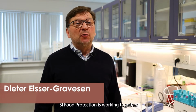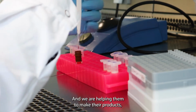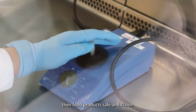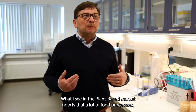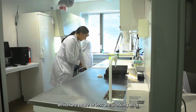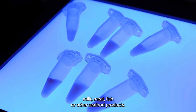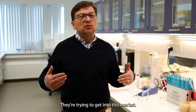ISI Food Protection is working together with a lot of European customers, food processors mostly, and we are helping them to make their food products safe and stable. What I see in the plant-based market now is that a lot of food processors which are more or less working with milk, meat, fish or other seafood products, they're trying to get into this market.